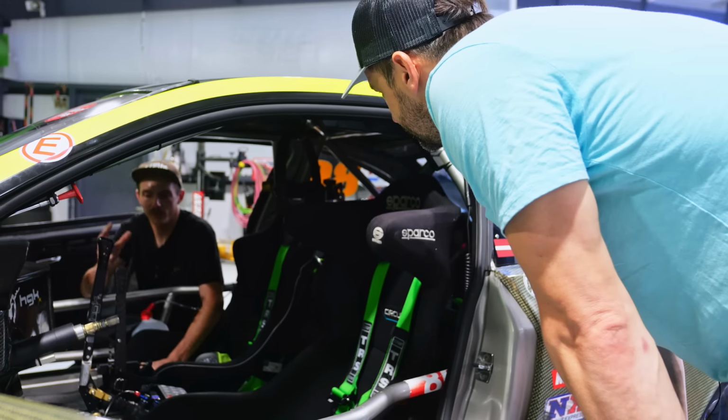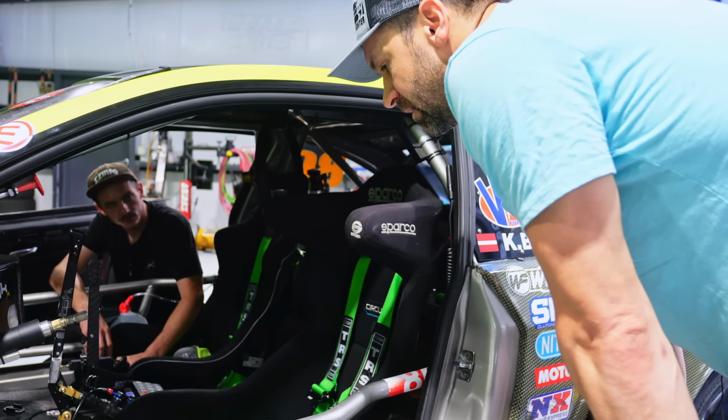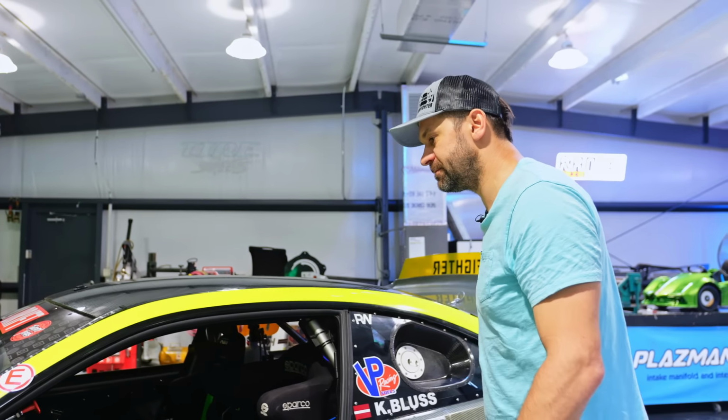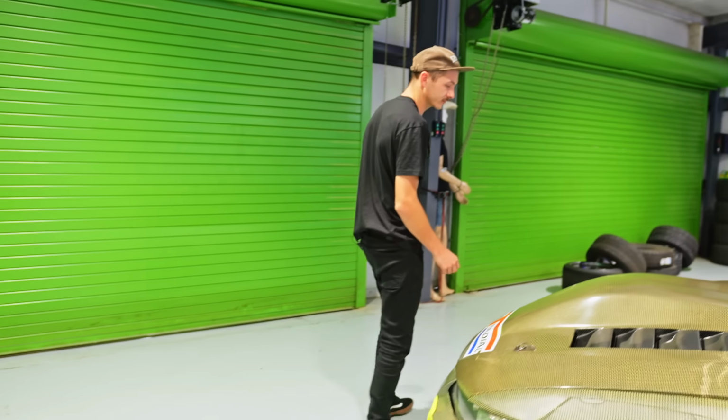So the cage and all the fabrication you guys do in house? Yeah, we try to do everything in house, and the guys are putting out great work. No, it's a beautiful car. Can we pop the hood? Yeah, sure.